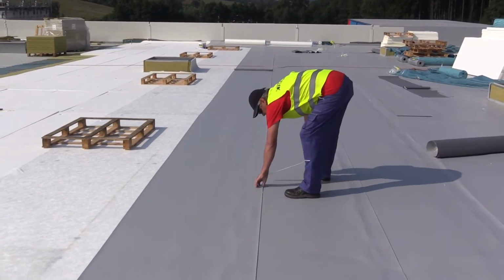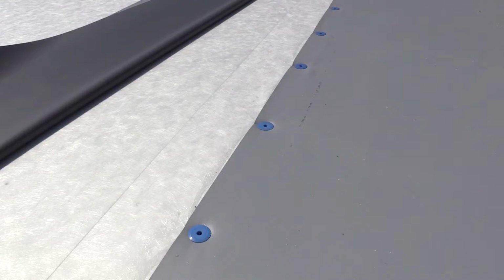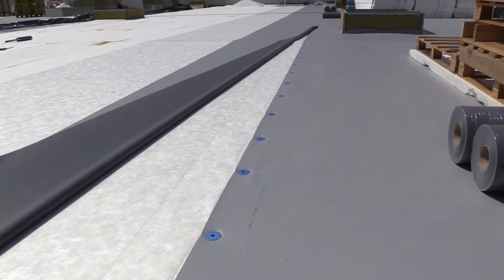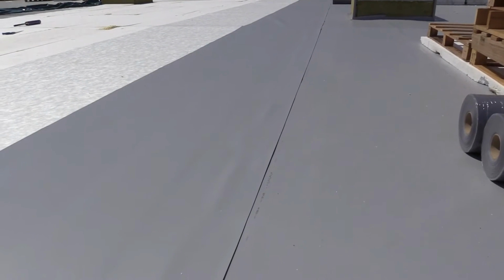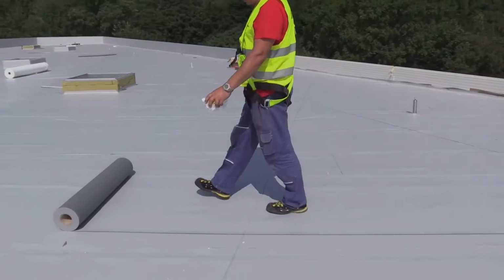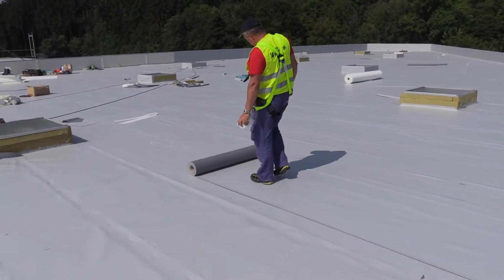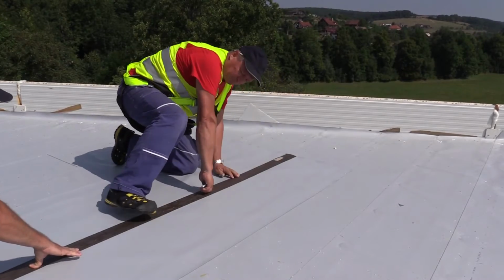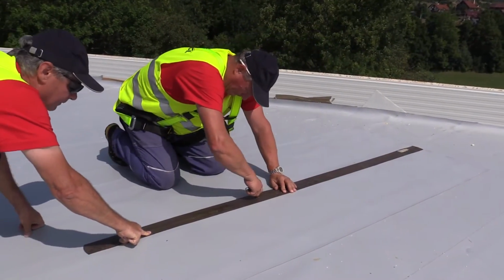Before starting the mechanical fastening, check the straightness of the sheet, corrugation on edges and surface, and eventual visible defects. Membrane sheets with such defects must not be installed. Individual sheets are shaped in compliance with the approved anchoring plan and roof geometry. Dimensions are adjusted using an insulation knife or scissors. Never tear the membrane by hand.